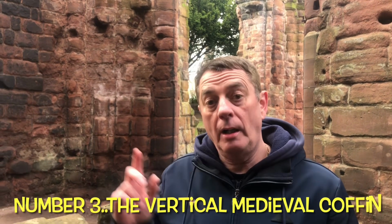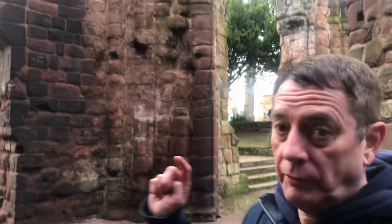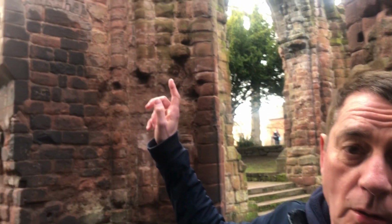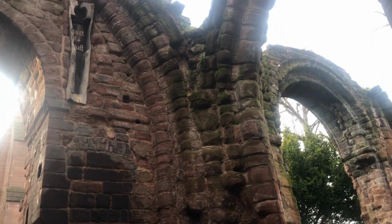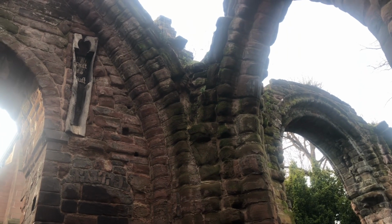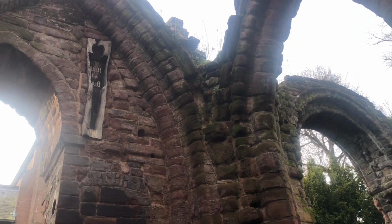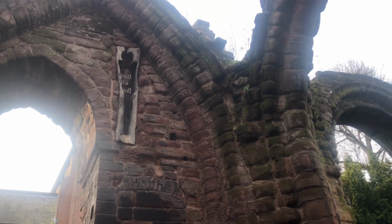So the third interesting thing we're going to show you around Chester is the medieval coffin of St John's. And if you're looking for a coffin on the floor, it's not. It's actually built into the old ruins of St John's Church up there. It's a vertical coffin, and a church sexton discovered the coffin whilst digging a grave in a disused section of the cemetery, and the rector ordered it to be placed up high, out of the reach of curious passersby.